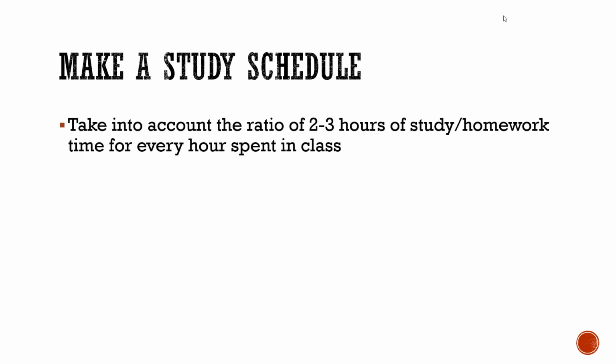Make a study schedule. Take into account the ratio of 2 to 3 hours of study or homework time for every hour spent in class. This is actually how units are decided. For every unit of a class, you're expected to be in class for 1 hour and have 2 hours of study or homework. For some people, that can be up to 3, so you want to give yourself that leeway in case that's you.